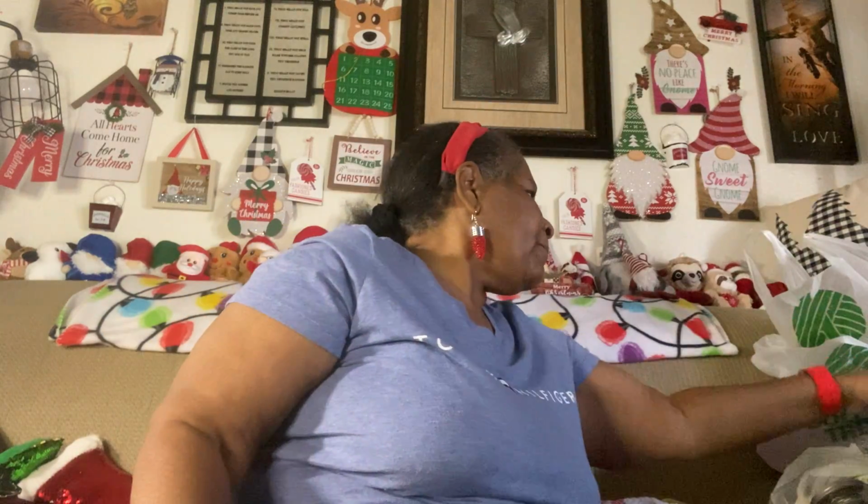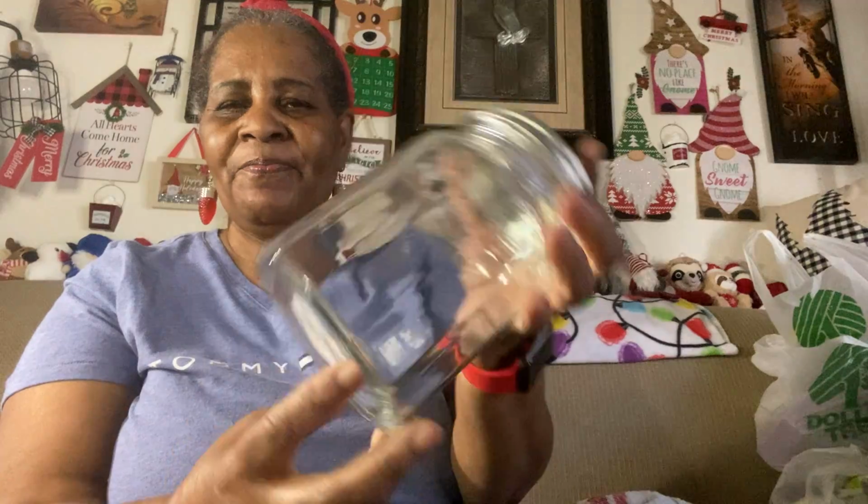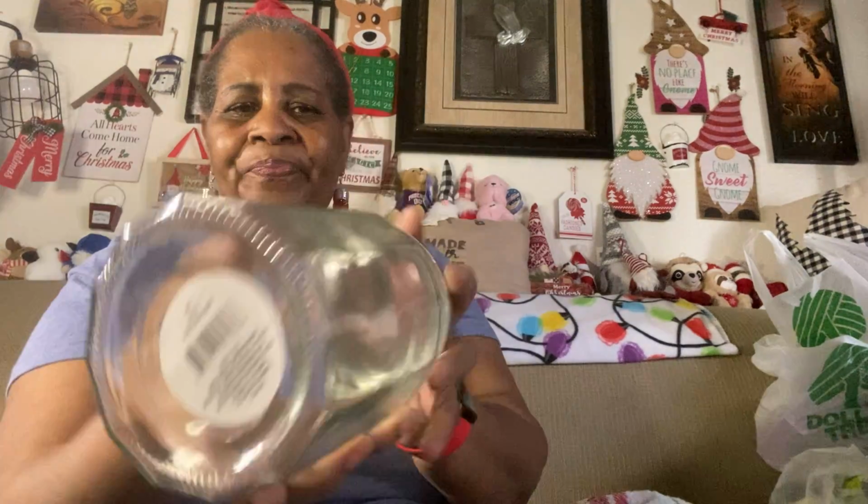Okay, so let's see. Got this cute little jar just because of the shape. So yes, I got that.